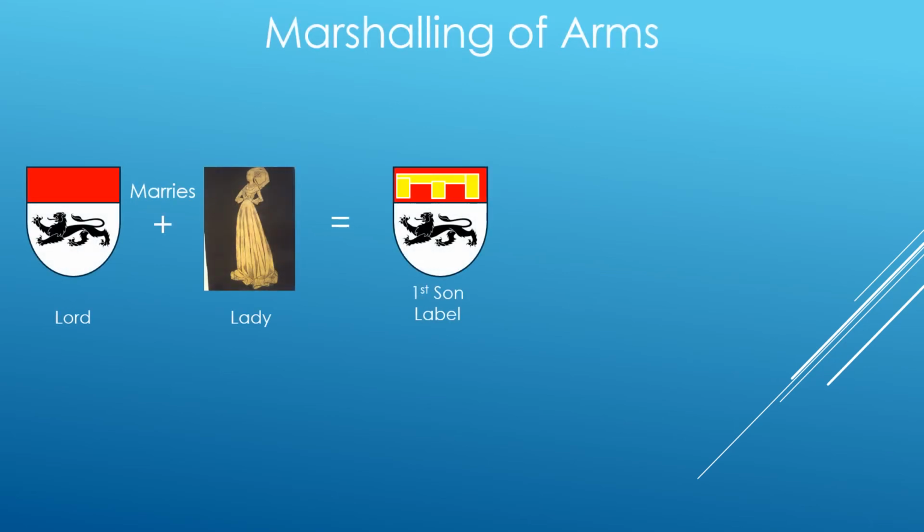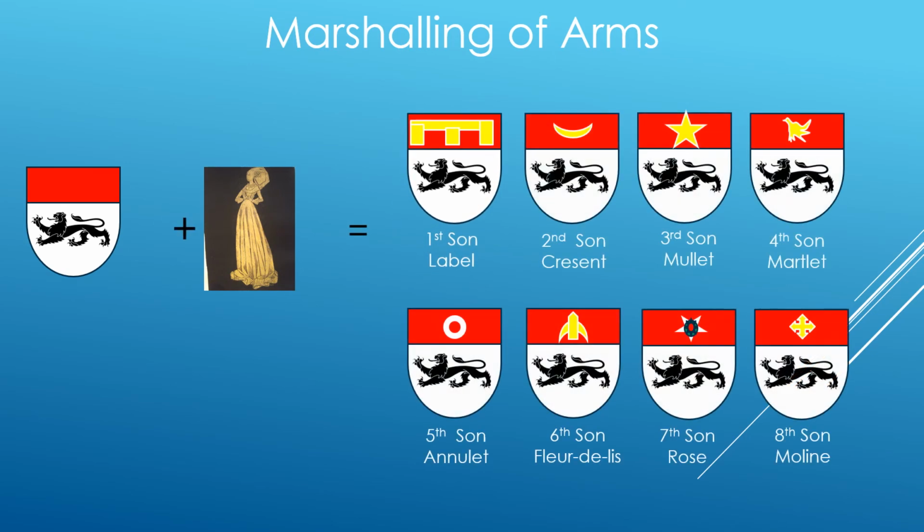If a lord gets married and has a child, the first child that he has can carry his arms with the label in chief. If there are more children on the way, then they can differentiate their shields as we've already shown, with a crescent for the second son, a mullet star for the third, a martlet for the fourth, amulet, fleur-de-lis, rose, and moulin cross.